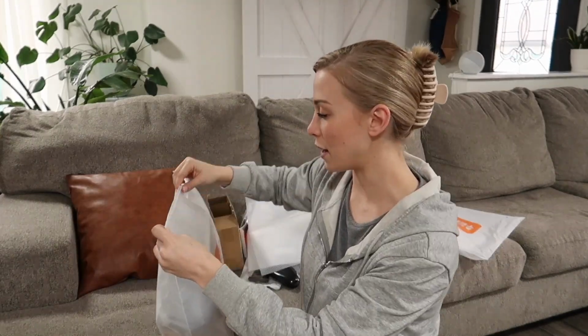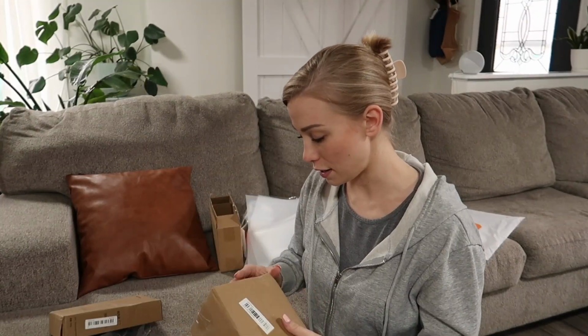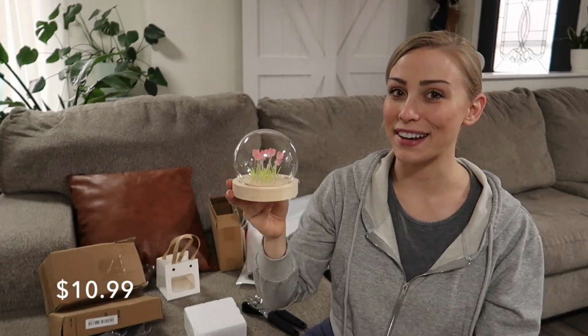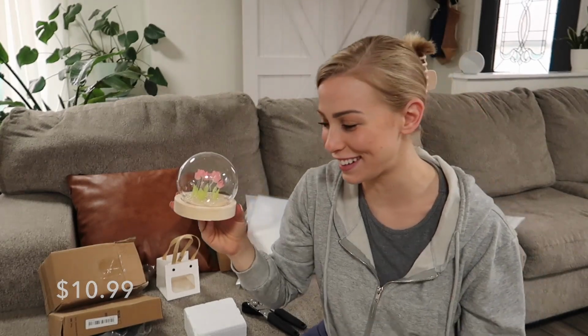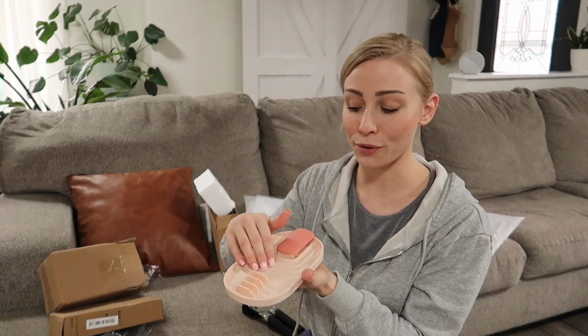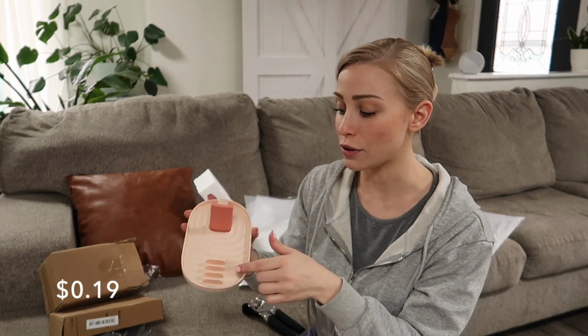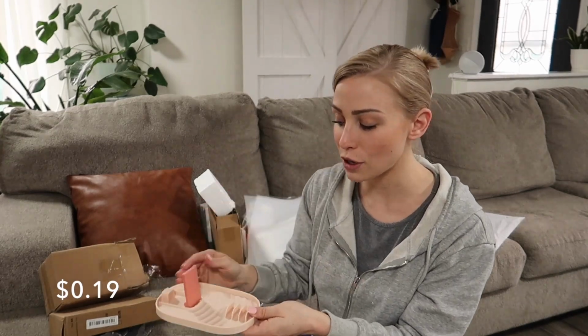On to bag number 2. I have no idea what is in this box. Here's what was in that box. I can tell you that I did not order this. This is a spoon and lid holder for when you're cooking, so keeping all of the mess off of the counter. You can put lids in here, and you can put your spoon on there.